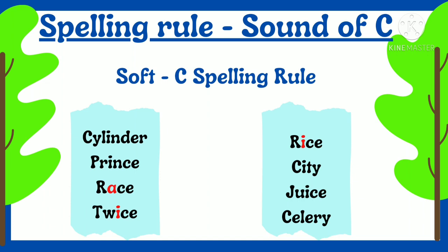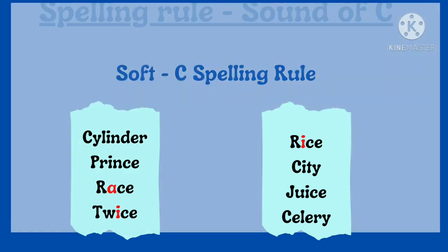If you have any doubt about long vowel sounds or about a silent E or magic E, then there is a separate video for that. Please go and check the description for those two videos.